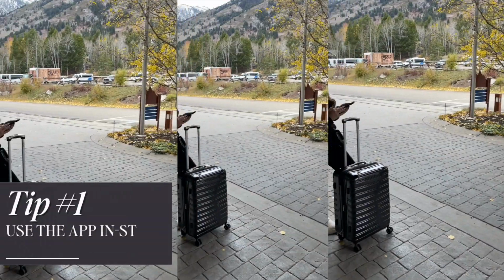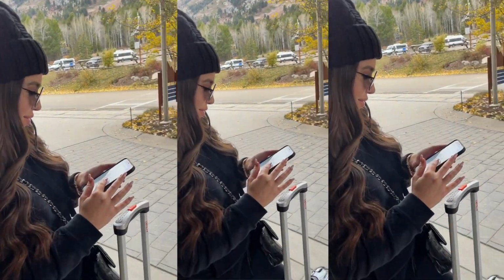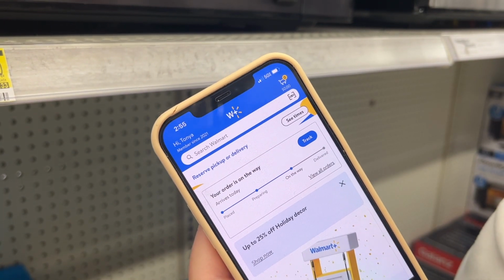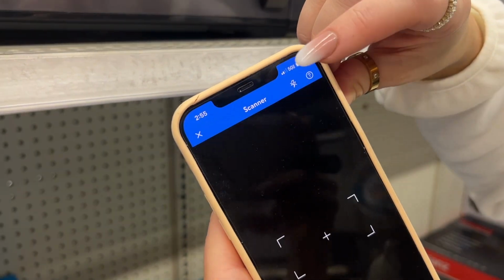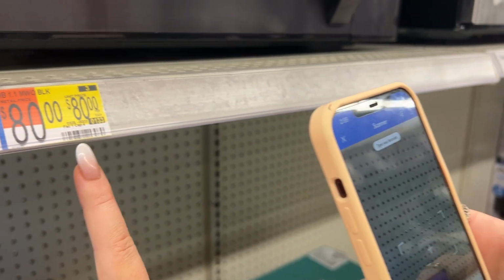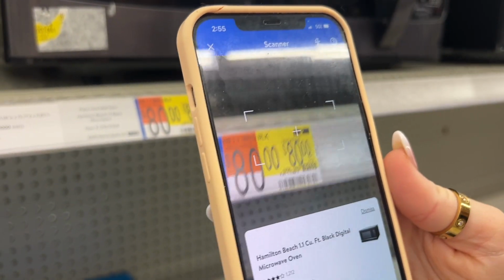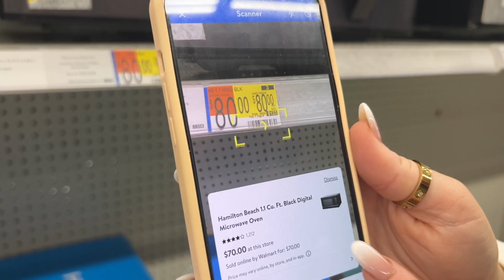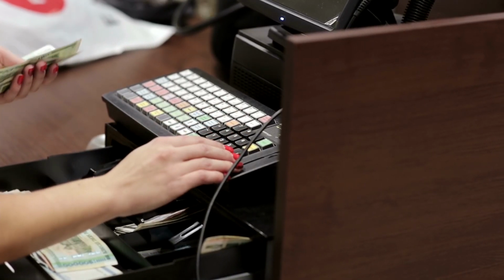Alright, so tip number one is going to be to open your app up even when you're in store. If you haven't seen this yet, you can actually scan and price match in store. Okay, so how you find the scanner, just open up your Walmart app and then right here is this little barcode. Click it. That brings up your scanner. You can come over here to the product label and just scan it. And for example, you can see this microwave is marked as $80, but online it's $70. So you can take this up to the cash register and they will match it.